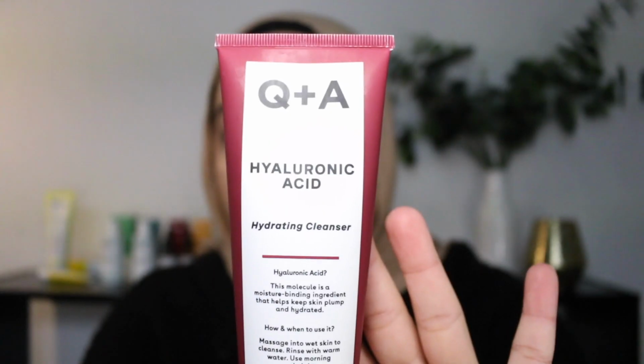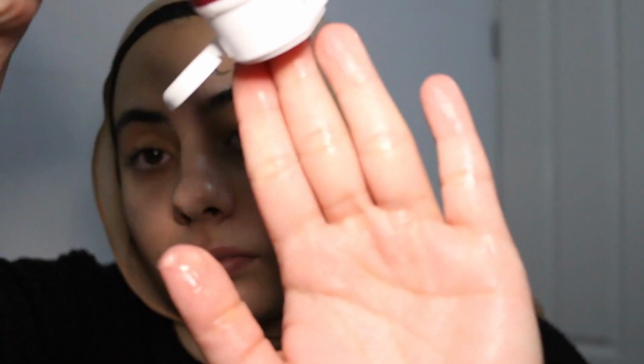The next product I tried, and I actually really enjoyed this one, the Hyaluronic Acid Hydrating Cleanser. In terms of the ingredients, you've got gentle surfactants in here, you've got glycerin, propanediol, and your hyaluronic acid, of course. Because it's listed as a hydrating cleanser, I wasn't expecting it to form any sort of lather, but it does. It does lather up nicely, which is nice. It's nice to use a cleanser that lathers up because I guess we're all just used to that. And when a cleanser doesn't do that, you kind of feel like you're just rubbing moisturizer all over your face.